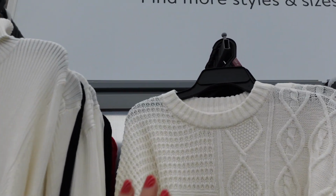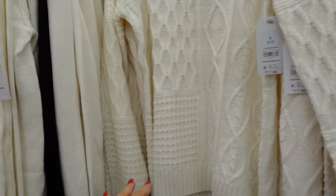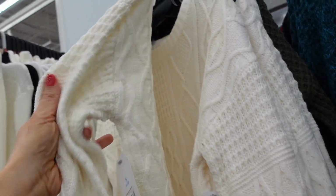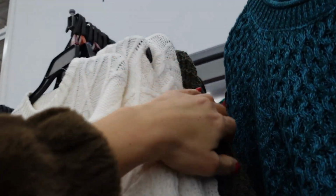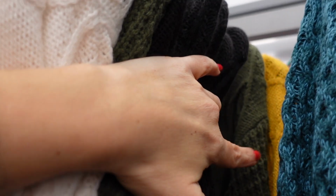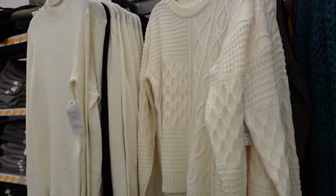Crew neck sweaters from Time & True. These have the ribbing, drop sleeve, ribbed wrist, the ribbed bottom. That same kind of relaxed fit through the back. In the ivory, they also have black. There's that gold color. I'm pretty sure it also comes in red, and they're $17.98.